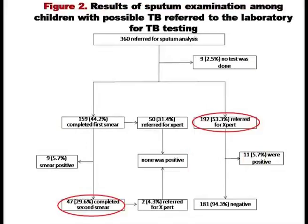This is a chart which further looks at the metrics of laboratory evaluation of the children. We highlighted in the previous slide that only 360 children were referred to the lab, and of these 360 children, 9 of them never got any test done on them. Of the 351 children who got a test done, 53.3% got Xpert done, and we know that the recommendation is that at least all children should be evaluated first using Xpert. And the remainder were evaluated using smear microscopy. 159 children managed to have the first smear done, and of these, only 47%, which is 29%, got a second smear. So in terms of completing smears, we see that only 29.6% managed to provide those smears.